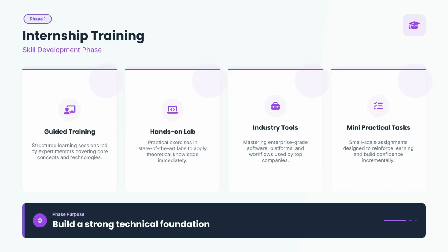Phase 1 focuses on internship training for skill development. Key components include guided training led by expert mentors, hands-on lab practicals, mastering industry tools, and mini practical tasks. The purpose of this phase is to build a strong technical foundation.